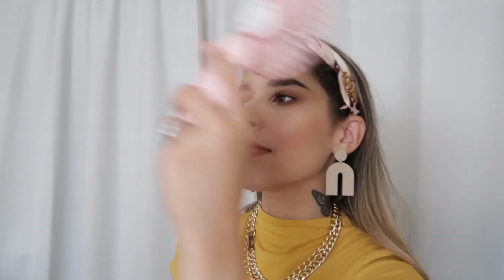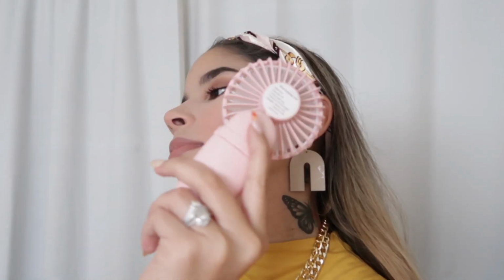Setting my makeup with the Morphe Continuous Setting Mist. I absolutely love this. Get you a fan that can actually fan you and you don't have to fan yourself.